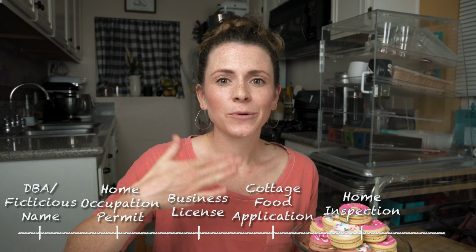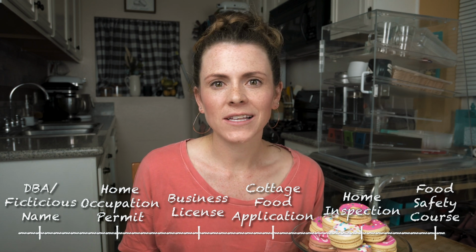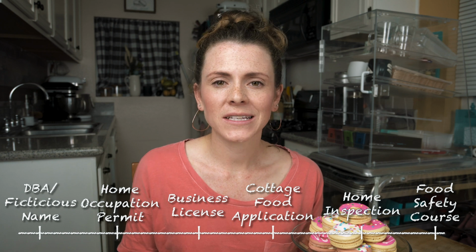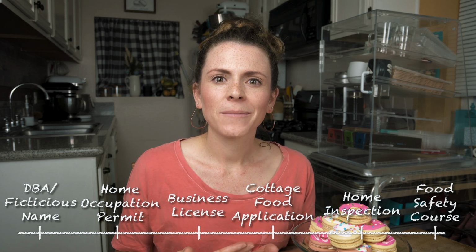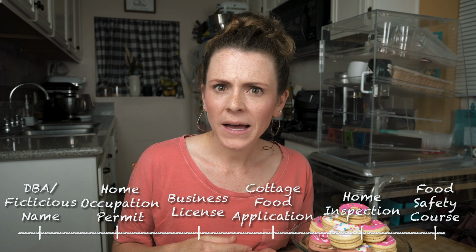And that leads us into another part of the application. You actually have to do a food safety course, which I think is awesome. If you're working in restaurants, you have to do it. So why wouldn't we have to do it? You want to be held to the same standards as restaurants because we want to be taken seriously. And these kinds of courses, you can either do a manager one, which is a little bit higher of a level, or just a food handler's course. And I think they give you 3 months to do that once you get your permit, and you're good to go. That's about all you need for the checklist of the cottage food operation aspect of things.